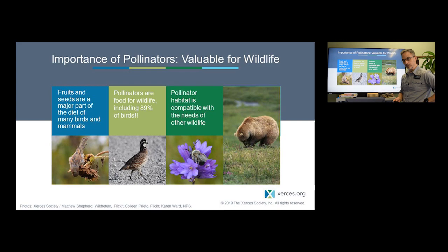And in that same kind of context, pollinator habitat is really compatible with the needs of other wildlife. If we build high quality pollinator and beneficial insect habitat with a diversity of native plants, bloom throughout the growing season, we're really creating a diverse ecosystem that supports all of this wildlife. So really it's a useful framework, whether it's your backyard or a farm, for building a really interesting habitat that's good not just for pollinators, but for wildlife in general.